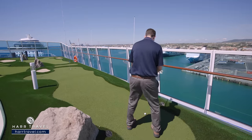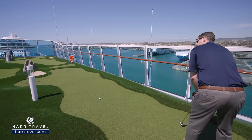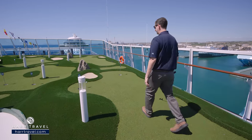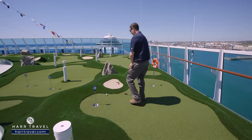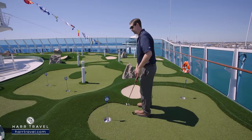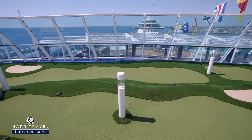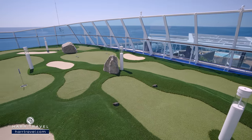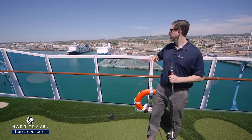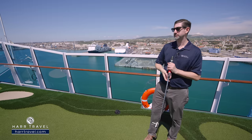Got one over in the corner. And a little bounce there. Who knew? Now, as we continue to head forward, this is gonna wrap all the way around the front. I love the aesthetic of it. Once again, also the functionality, and it's also some beautiful views from up here. You've got views out the side, out the front as well. In fact, you're overlooking the Aquamar Spa Terrace.